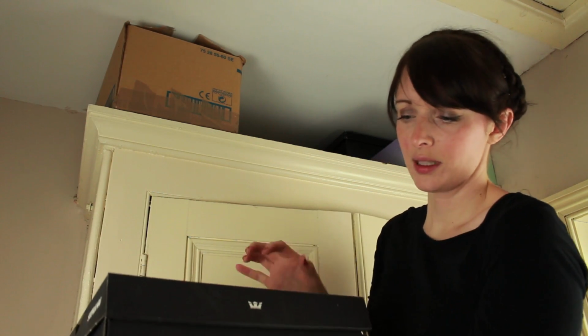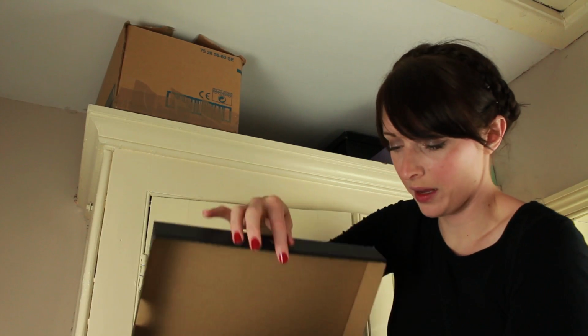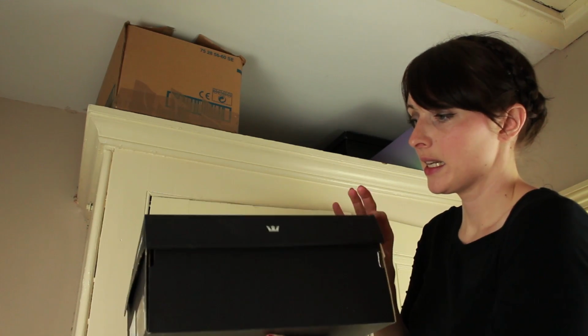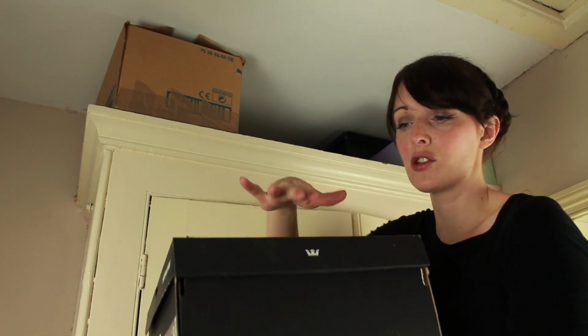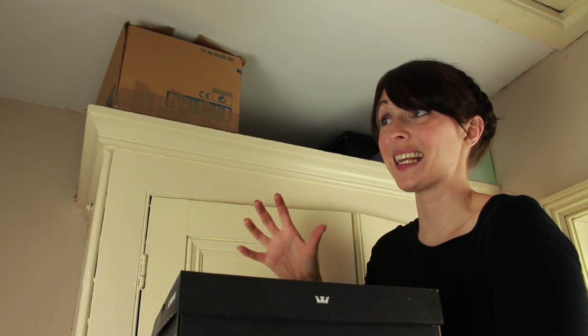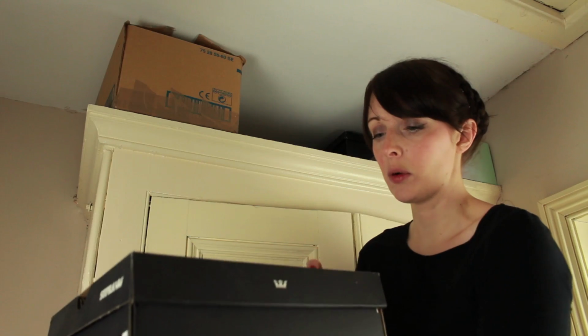Oh God, I'm ashamed at how much dust there is up here. Memory box. This is the size of my memory box. There's not a great deal in it, but this is obviously stuff I've specially collected whenever I do have something that I do want to keep, which isn't that often these days. I will get this down, put something in and then put it back up.